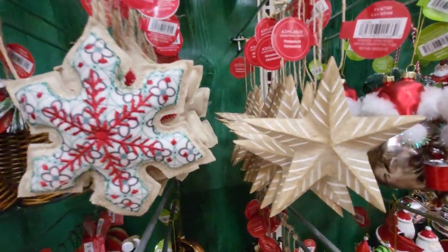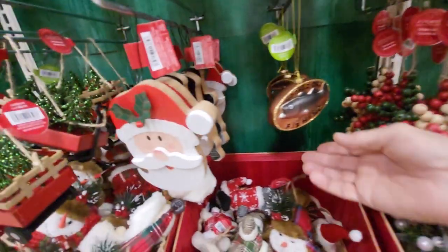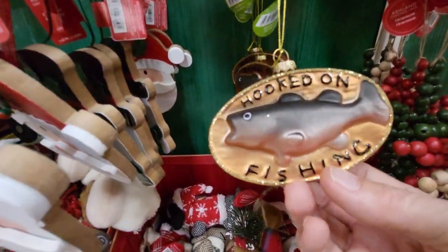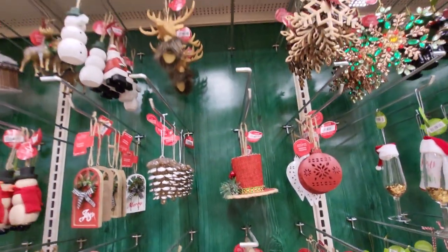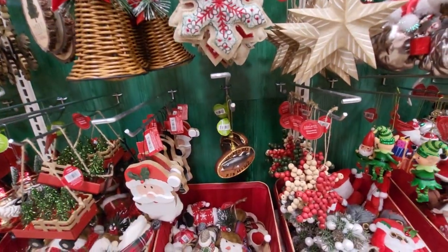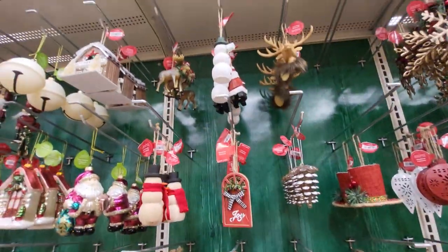And we have these kind, hooked on fishing. Hooked on fishing is $10. Okay, so, oh gosh, did I do that? Shh. I'll show you these.